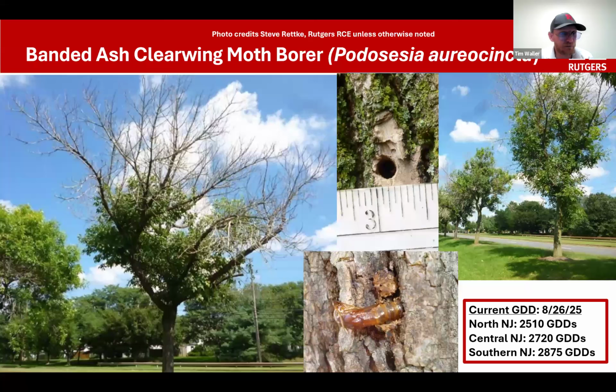So like with our clearwing borers, they're going to have a circular to an oval shape exit hole. Sometimes you'll be able to see where the clearwing has pupated out, and out from the side of the bark came the clearwing borer in its flying adult phase. This is fundamentally different than something like emerald ash borer or bronze birch borer, which are going to have characteristic D-shaped holes because of their larval stages and how they ultimately mature.